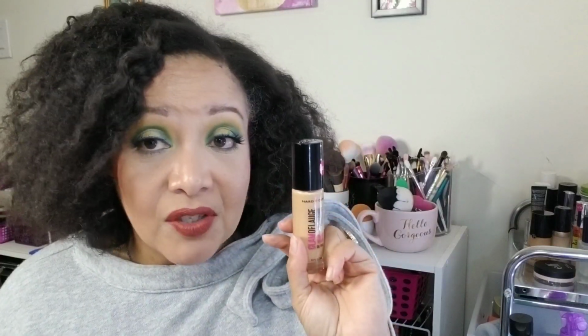But anyway, this is a nice full coverage foundation. Wears well. However, if you cannot handle smells, do not get this at all because it stinks. Just telling you. But otherwise, it's a great foundation. Like I said, it dissipates, so you're not going to smell it for long, but it's just not a good smell.